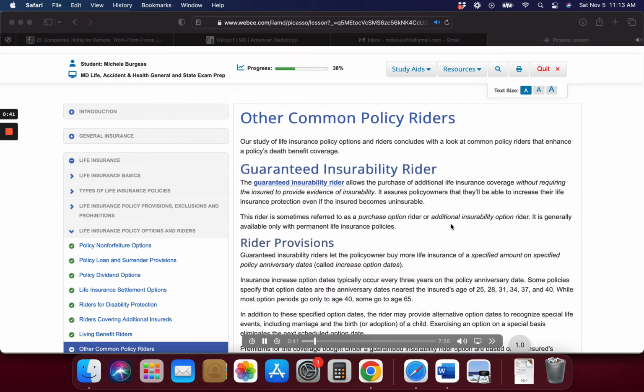Rider provisions. Guaranteed insurability riders let the policy owner buy more life insurance of a specified amount on specified policy anniversary dates, called increase option dates. Insurance increase option dates typically occur every 3 years on the policy anniversary date. Some policies specify that option dates are the anniversary dates nearest the insured's age of 25, 28, 31, 34, 37, and 40. While most option periods go only to age 40, some go to age 65.